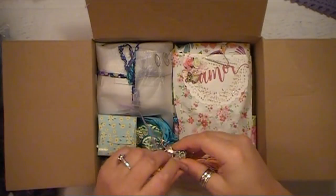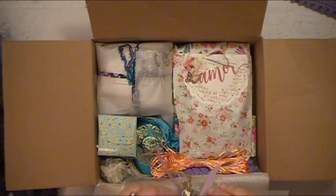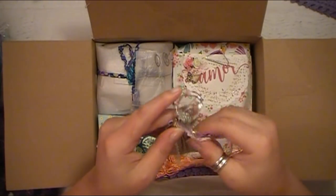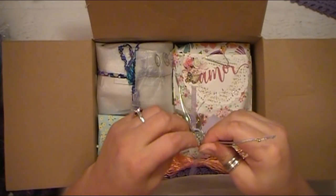I pulled it off camera because I didn't know if she had something private in there. I never want to share something publicly that the sender doesn't want me to. So that's why I did that. This little bag is so cute. I'm not going to take any of this off. This is going to stay on this bag, and I'll display this on my inspiration board too.